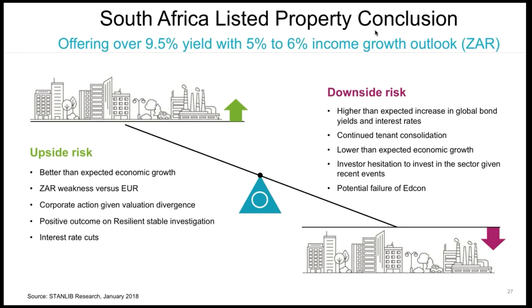So that's the local property market. A bit challenging, but if you look at the yields, over 9.5, almost 10%, growing at 5 to 6%. So it's lower than before, but we believe it's a better entry level compared to last year.